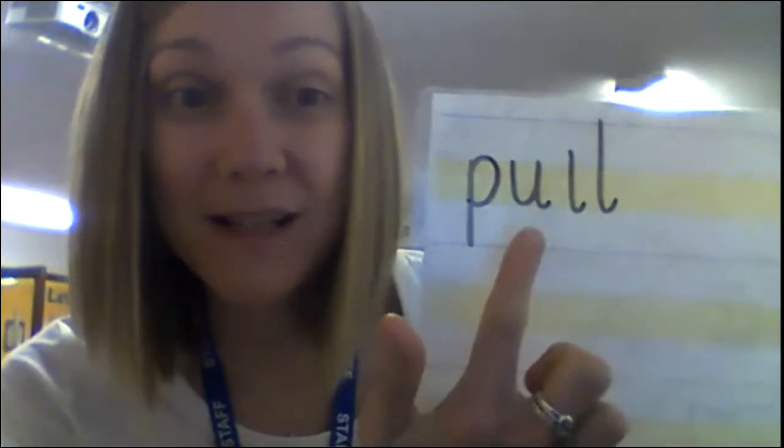Penguins up long ladders. See if you can have a go on your piece of paper and get ready to show me. Penguins up long ladders. Show me in 5, 4, 3, 2, 1. Show me. Did you remember penguins up?